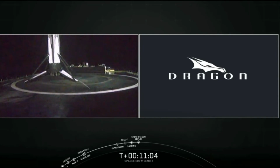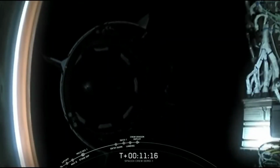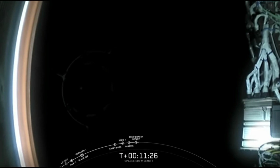Separation should be occurring around 11 minutes and 5 seconds, just about now. Let's wait for confirmation. Dragon separation confirmed. And there it is. You're looking at a view from the top of the second stage of the Falcon 9 rocket. And hard to make out in the shadow of the Earth, but that is the Dragon 2 spacecraft flying in space for the first time after a successful separation.